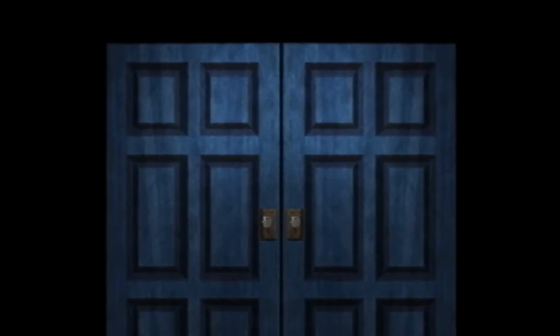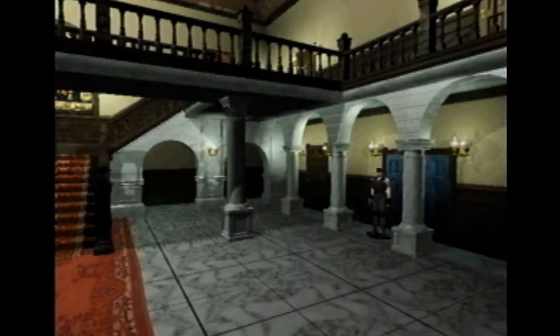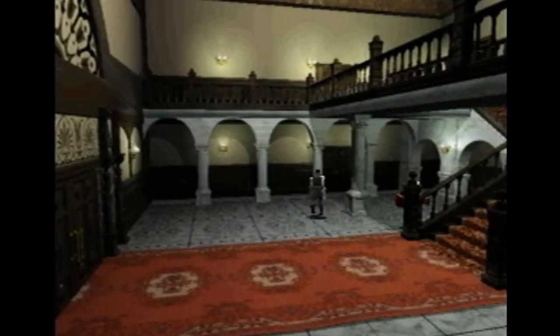Also, someone came back and put that chest back in front of the little mini gallery there on the side. I don't know what that's about.